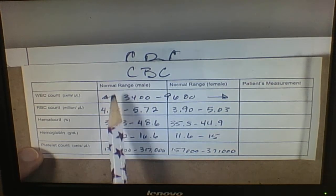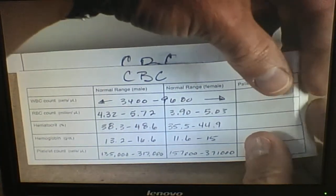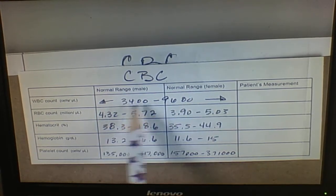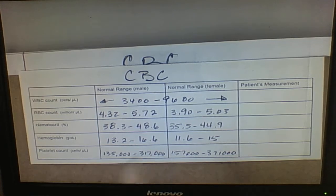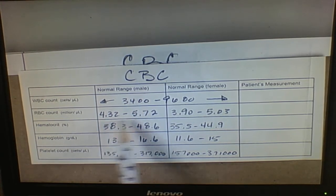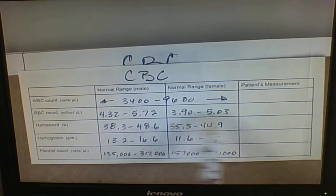All right, so normal ranges, and you're going to fill in your patient measurement from the activity. WBC, white blood cell count, the normal range can be from 3,400 to 9,600. And this is male and female. We're just going to run it across the board here. Red blood cell count for males, the normal range is 4.32 to 5.72. Normal range for females 3.90 to 5.03.